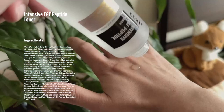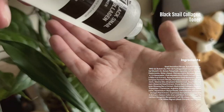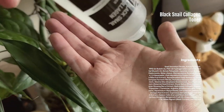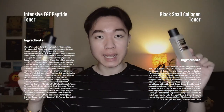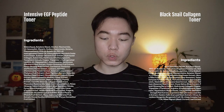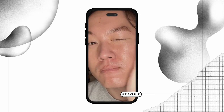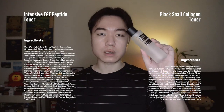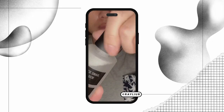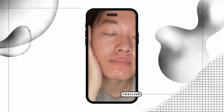The Peptide Toner is non-viscous and very watery compared to the Black Snail Toner, which is a bit thicker, but both toners sink into my skin very quickly, so there is no need to fan yourself for these products to dry down. I find that for oily skin types, you would prefer the Peptide Toner a little bit more, since it does have ingredients like panthenol and ginseng root extract to balance the moisture level in our skin. Dehydrated skin types, however, would prefer the Black Snail Collagen Toner, because the snail mucin and the ginseng root extract in this toner really help produce a greater water binding synergy in the skin.